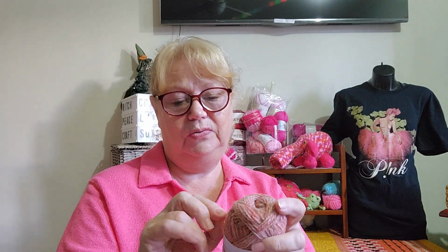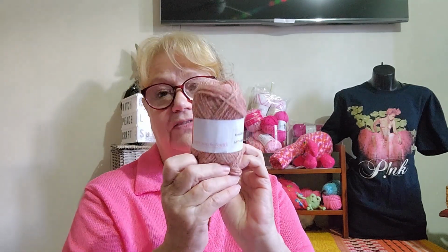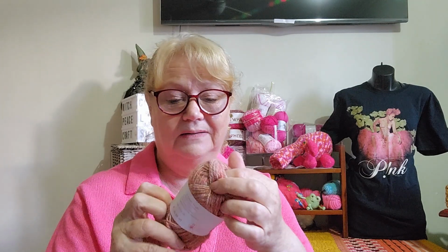And yeah, I thought it was a four-ply. The lady in the shop tried to sell me more, thinking a 150 gram ball wasn't enough, but I just wanted a bit of this colour, and it's not that soft. It's quite coarse. You would need a quite thick undergarment to stop this scratching, unless of course it washes softer.